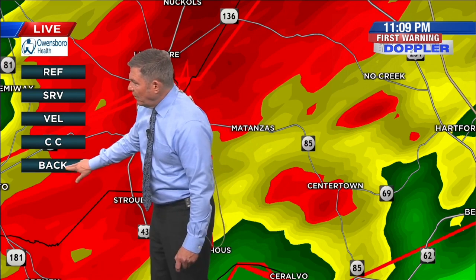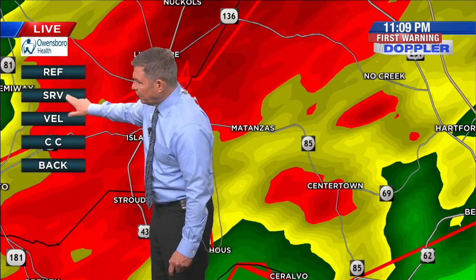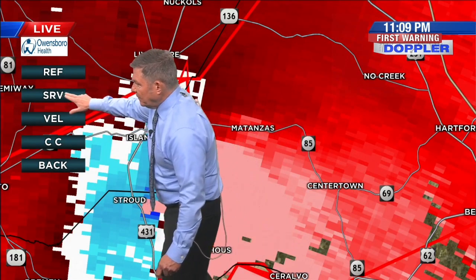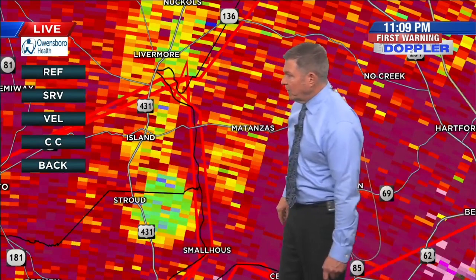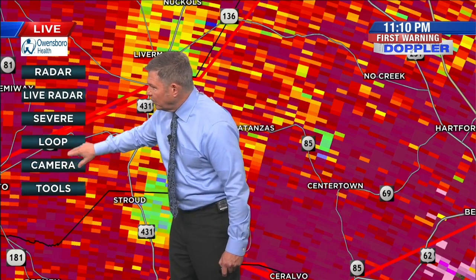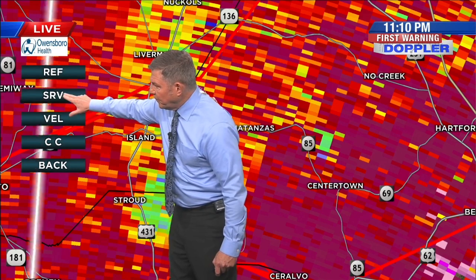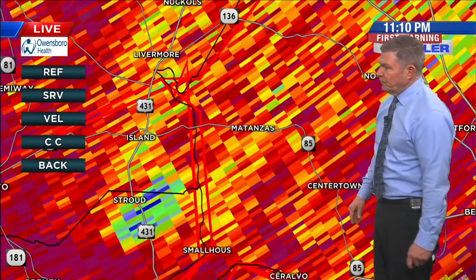So let me also take a look at the HPX radar, see how that one's doing. That one is coming out of Fort Campbell. Let's just check the two here. That's also got some debris in the air there, a little broader. But right now, I really think the radar site up in Gibson County is doing the better job of picking up on this, and I think that product right there is doing it nicely.